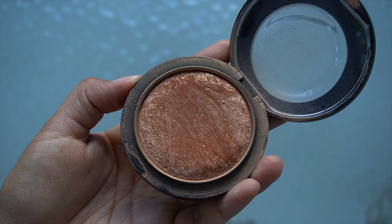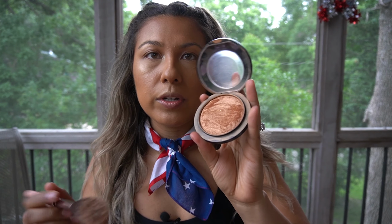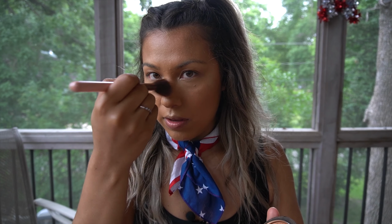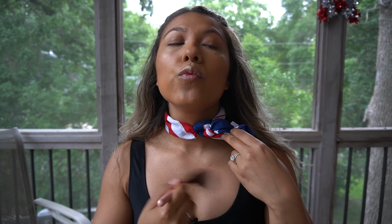The other highlight that I use that's kind of bronzery is the MAC Gold Deposit. It's a mineralized skin finish is what it says on the back. B16, it's beautiful. I like to put on a little extra bronzer right in these areas, just to get me more sun-kissed. And also my nose. In the summertime, I love putting it right here on my nose. The reason why we put sunscreen on before is so that we can put this on our chest now too.